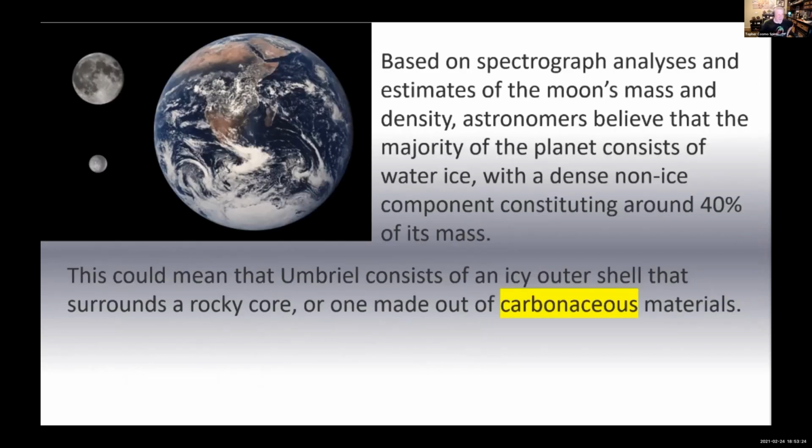Now, this is the one that really got me excited. Based on spectrograph estimates, they're saying that, oh, this isn't the one, it talks about it being made of water. Yeah, here it is. So it consists mainly of water ice, and they say that under the outer shell, there is a bunch of carbonaceous materials. So you see a moon that's getting impacted and there's carbonaceous materials. Do we have Umbriel meteorites yet? No, that's too deep into the surface. So unfortunately, we don't have any Umbriel class meteorites yet.